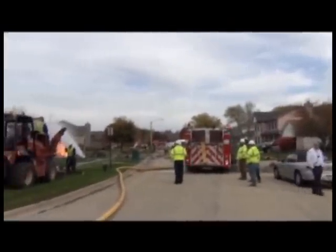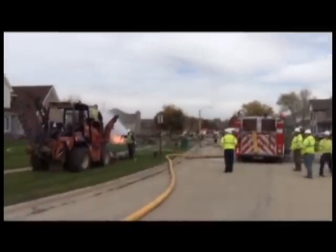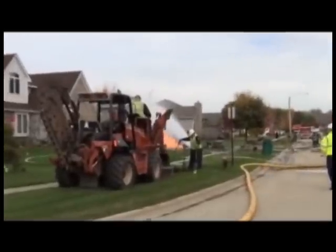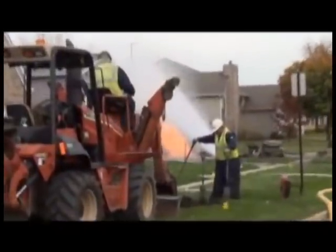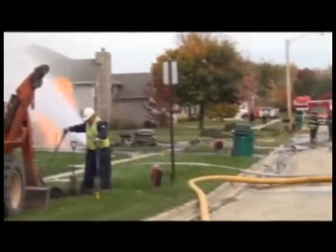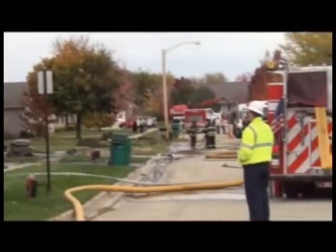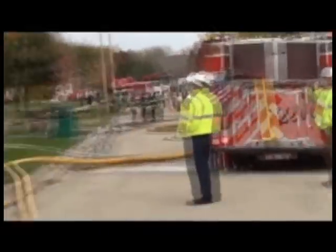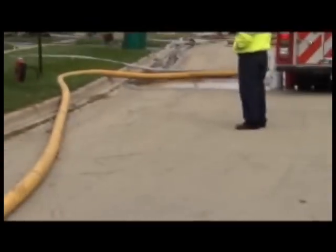There they are again with our command. What they're doing right now is formulating a game plan. We have a backhoe that's in here right now. And what they have decided is to attack it from either end of the fire, to dig down into the ground, to get a hold of the gas main, and in a sense crimp off the gas line at both ends.